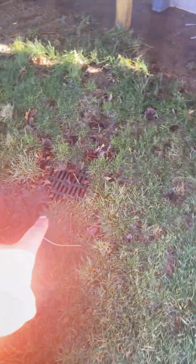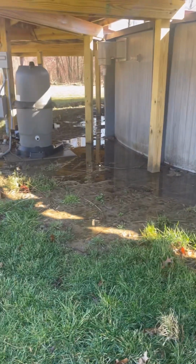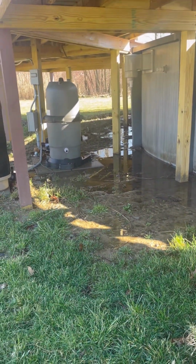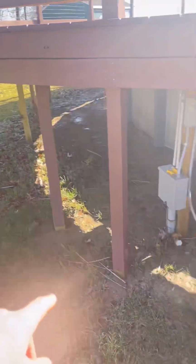And there is a drain right here by this post, so we'd have to make sure that we don't bury that. But this is just holding water under here. It's kind of real muddy around there, especially over here, as you can see. There's a little piece that juts out right here, so we'll have to get a good measurement on that for river rock.